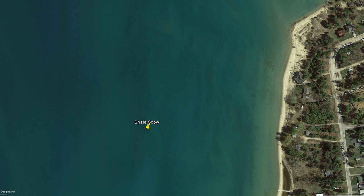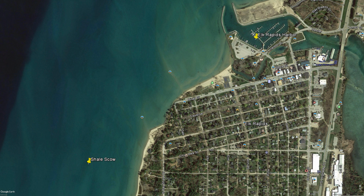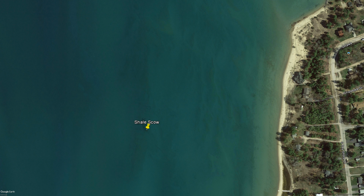Today we're diving on the wreck of the Shale Scow. This wreck lies in 12 to 15 feet of water about 3/4 miles southeast of the Elk Rapids Harbor. Before I show you the dive, I must first cover access.